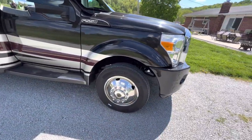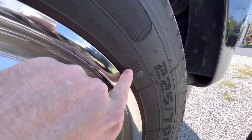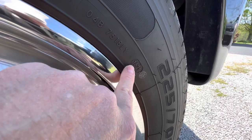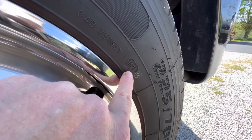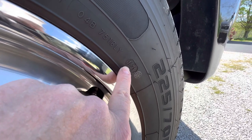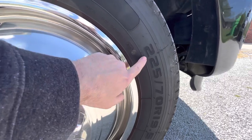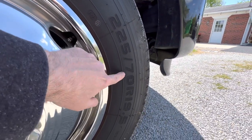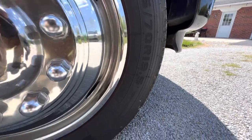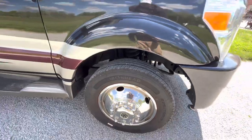19.5 wheels. Tires on the front are fairly new. Little circle here kind of tells you that. The four-digit code in this little circle next to the wheel rim is 1621. So the tires were made the 16th week of 2021. And they are in excellent shape. Sizes are 225/70R 19.5s. And they are in excellent condition.